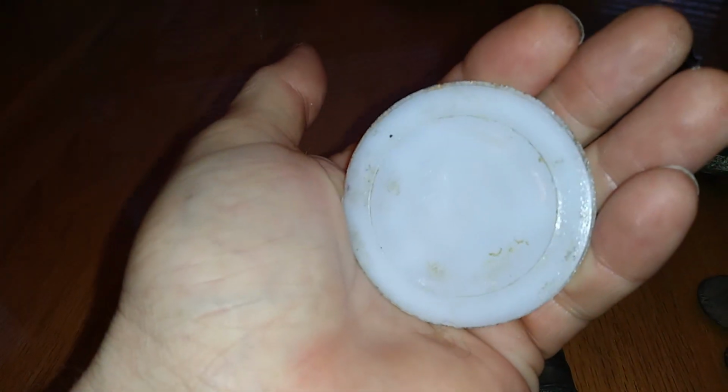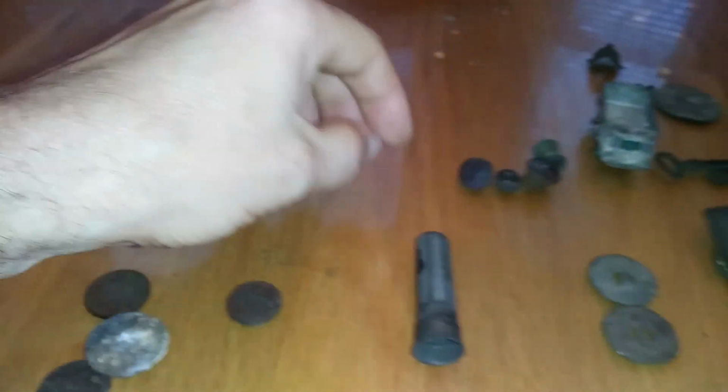Couple more tokens. This is one of those presidential tokens. This one is Franklin Delano Roosevelt. It is pretty toasty. Inside of a mason jar lid. That's my first whole one that I've found. I thought that was pretty cool.